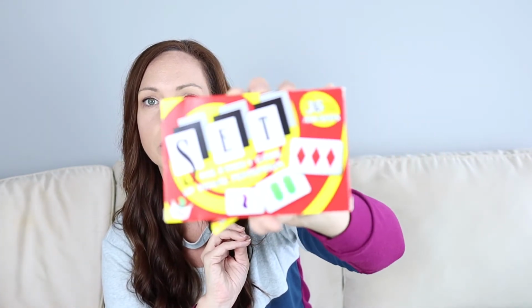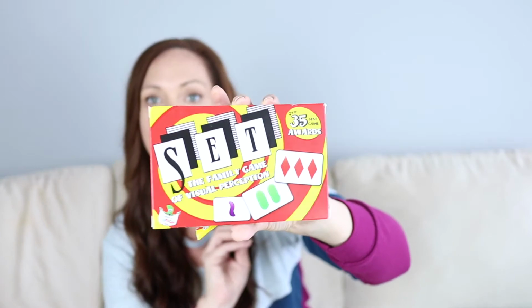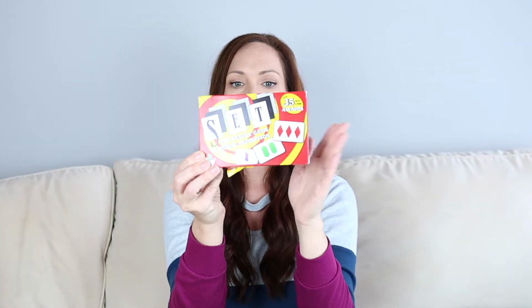But it's basically patterns and identifying color, shape, numbers, shadings, and being able to put them all together really quickly and identifying patterns in these. And that can get really complicated pretty quickly. So this is a really fun card game.